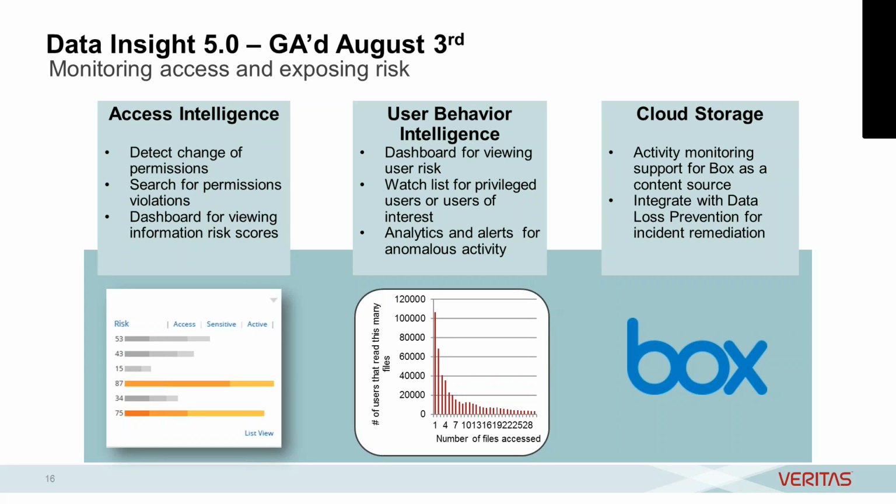So with the newest version, which is 5.0, available from the beginning of August, we extended some access intelligence. We are now creating some risk values from the environment so that you can easily see where the most interesting points are to check out. We also have some user behavior intelligence in it so that you can easily see where the points of interest are, and you don't need to search for that yourself. And we have extended the tool to also look at cloud storage, starting with Box storage, so that you can also have a view in that area.